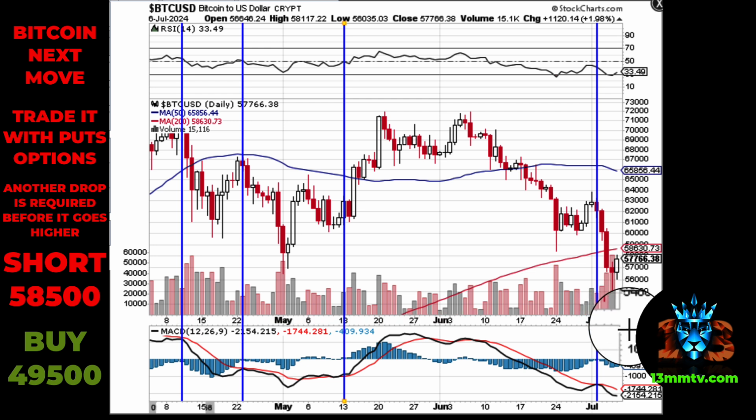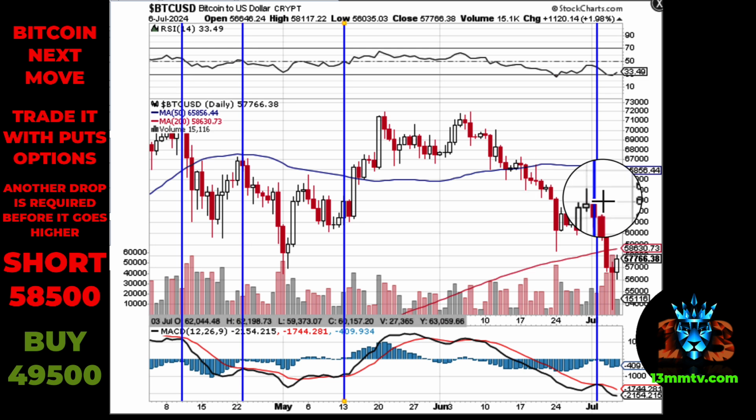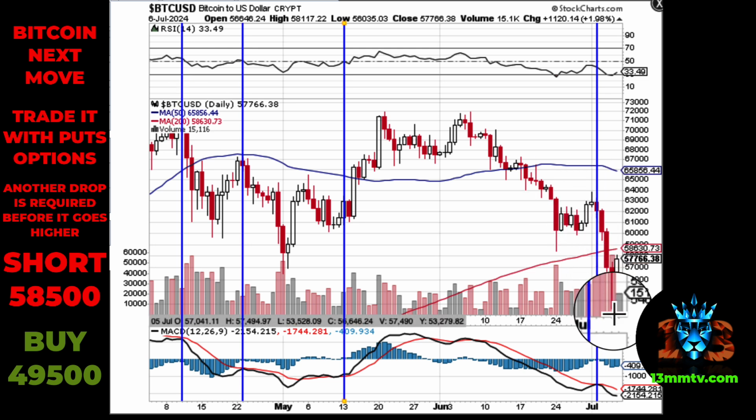So what the majority of people are telling you now, after we hit the level, which, by the way, we actually predicted, if you were following us on Twitter, on X, I predicted that the drop would be to the magnitude of 10,000 points. So from 64,000, Bitcoin drops to 53,333. That's exactly 10,000 points.